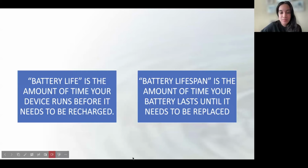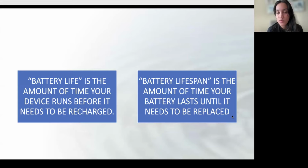And then battery lifespan is the amount of time our battery lasts until it needs to be replaced. That's basically the physical battery inside of your phone, right? If you've had a phone for the past 3, 4, 5 years or so, the battery in your phone is not going to be 100% charged. Think of the AA batteries you put in a remote. Those batteries do not last for years and years. Eventually, you have to replace them. The same goes with an iPhone.